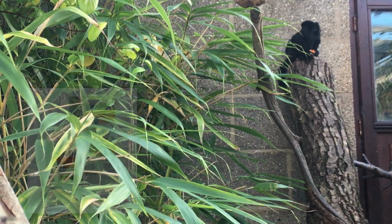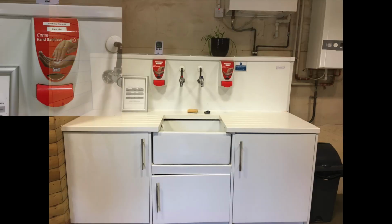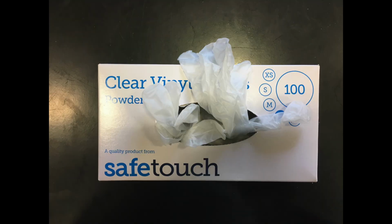There are many preventative measures put in place to prevent monkeys from diseases. Monkeys can catch viruses from humans, such as colds, so students always have to wear gloves and are not allowed inside the enclosure if they are ill. They are also not permitted to be involved with food preparation. The technicians use general disinfectants when cleaning the enclosures.